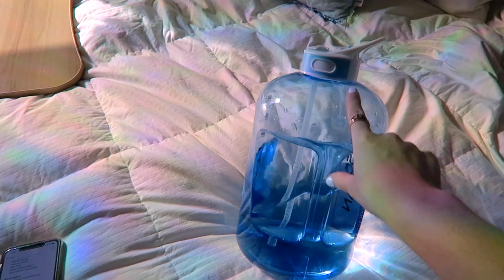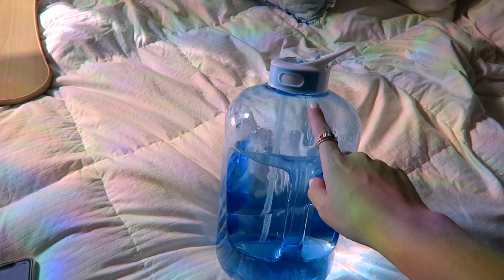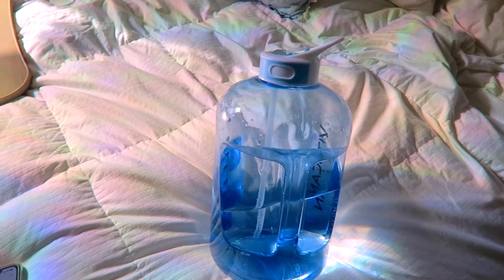The next item that I cannot live without for working from home is actually right next to my bed. It tends to hang out there, but I carry it around my apartment and use it from room to room when I need it, and that is my gallon-sized water bottle. I cannot go a day without filling this up, drinking it. It's a game changer for me and my health.